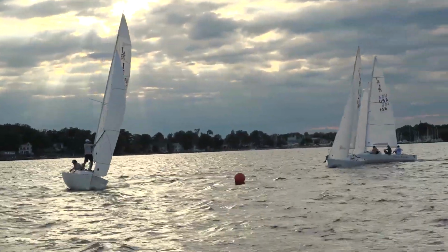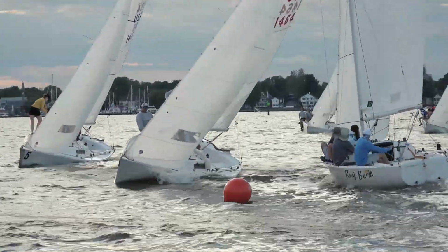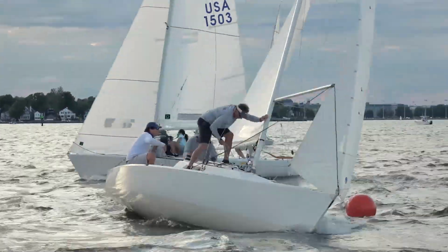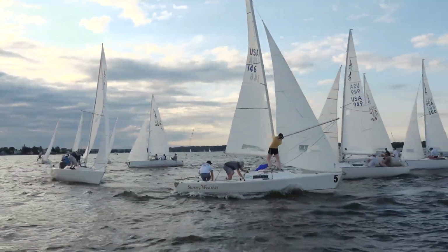7, 8, 9 is Jake Doyle, and there is no offset. They're going to be turning right down into the fleet on this set. Yeah, really good work by Jake and the boys. Nice beat. They had a great start in the middle, controlled the left side of the course looking upwind, and have a nice lead. Right behind them, 1464 was in second.